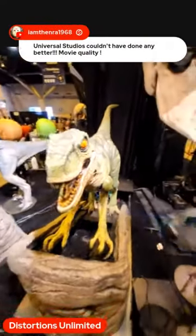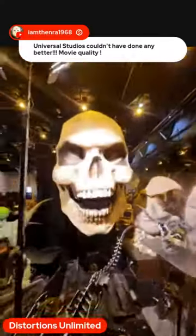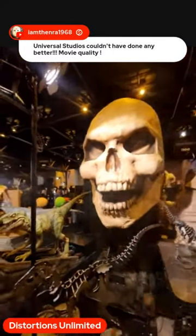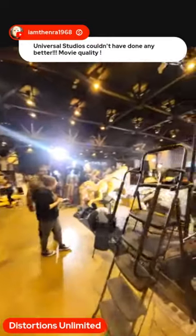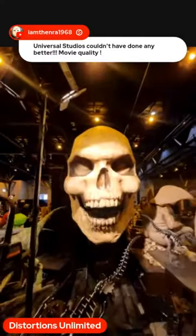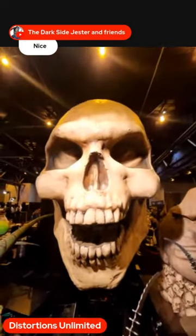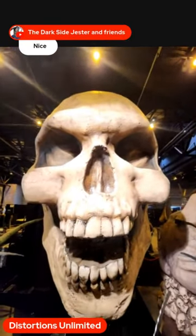That's Raptor Attack. Now we're going to get back and see the big skull. There's the giant skull. It's hard to show how big it is, but we can get a stepladder. So there's the giant skull. And it's going to be talking. It's got different audio programs.